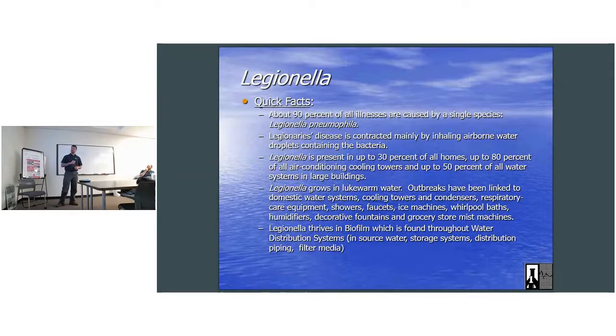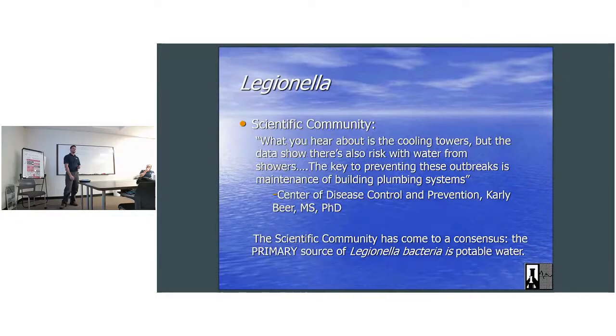It grows in lukewarm water. They've been linked to domestic water systems, cooling towers, condensers, respiratory care equipment, showers, faucets, ice machines, whirlpool bathtubs, humidifiers, fountains, mist machines. And it thrives in biofilm, which is found throughout water distribution systems. So especially in really dirty towers and whatnot, it can rapidly grow. Like those mist machines at Fred Meyer's, or the ones on the side of football fields, spraying Legionella all over. The problem is, you guys have all had Legionella.